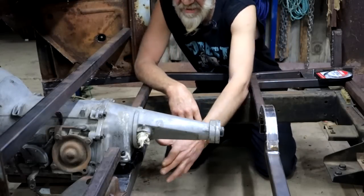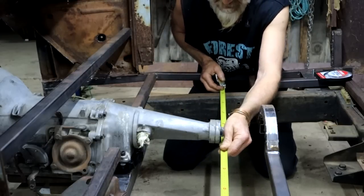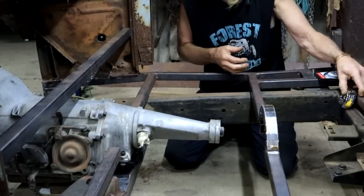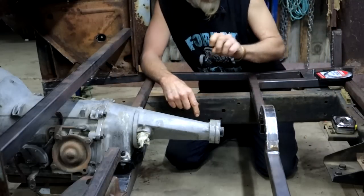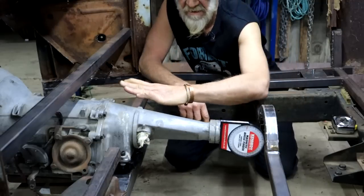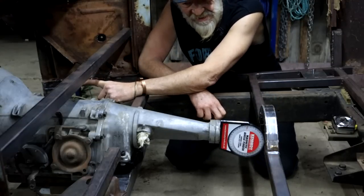Right, so the back end of my transmission is now located by this bracket I built. I've checked and measured through like this between the two frames to see that this is in the center. So that's good. The next thing I need to think about is the angle of this output shaft. So if I stick that angle finder on here, I'm talking about that angle. So once I've decided what this angle should be, I can bolt the forward engine mounting brackets.